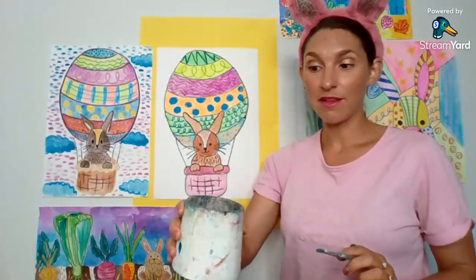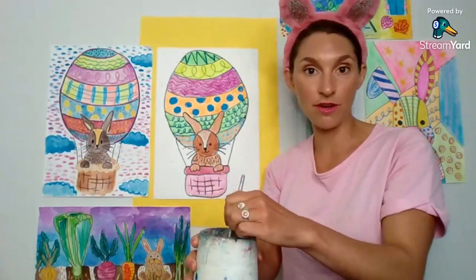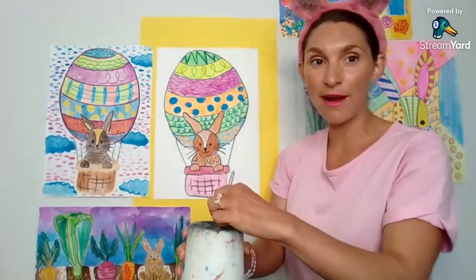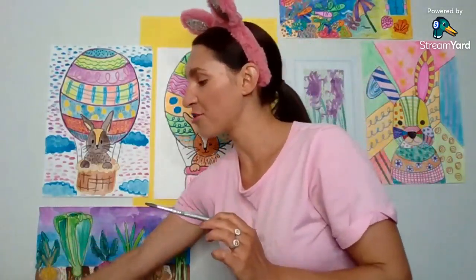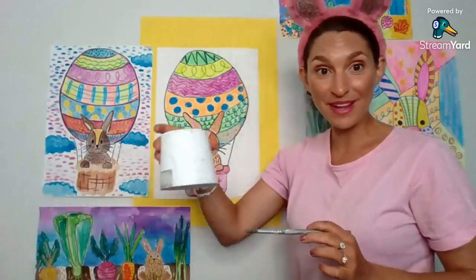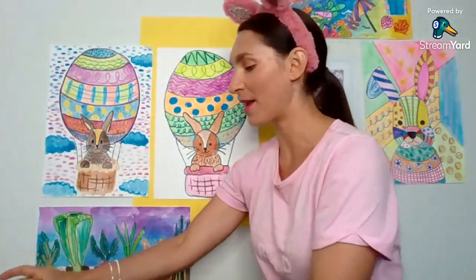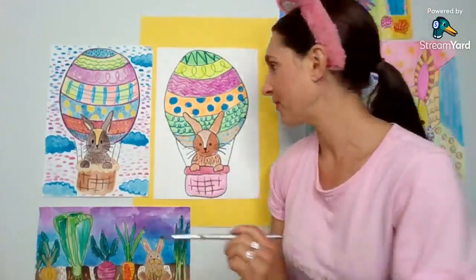So boys and girls, my water is yuck. It is brown. It is not okay to keep painting with because it's going to make our colors all yucky and brown. So I'm going to wash my paintbrush and get fresh paint, fresh water. I've got fresh water here for my background, and that is what we are about to do next. So go ahead, grab fresh water.